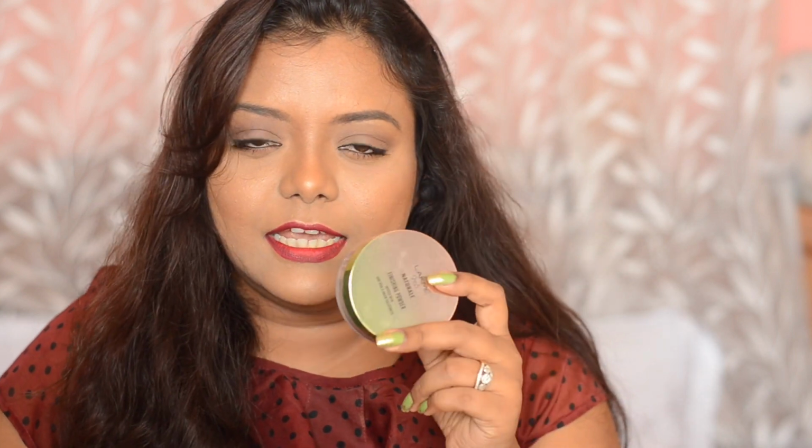And it's not so costly like the L'Oreal ones and all. It is not more than 1,000 rupees or something very costly that nobody can afford. It is like 550 rupees, and you get a lot of product in it. I think you can use it for 1 year. So yeah, this is really a good one.